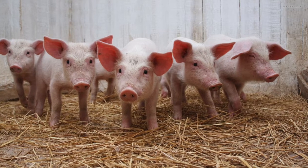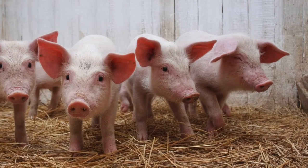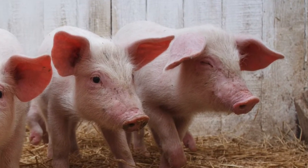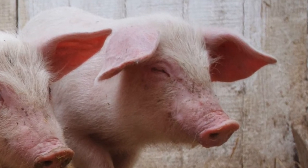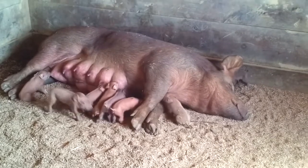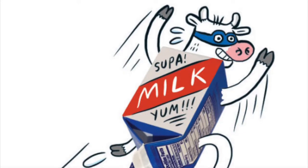Luckily, the piglets have glycogen, a carbohydrate, stored in their muscles at birth. Glycogen allows them to fuel the shivering process for the first 11 hours of their lives. That is how the piglet do. This is why it is crucial for the piglets to nurse within the first hour of life. But the milk that they're drinking, oh, this is special milk.